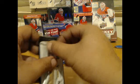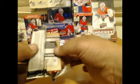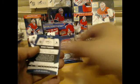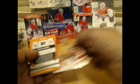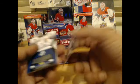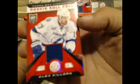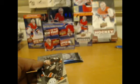Pack number two. Base. Oh, so red. Mike Fisher, Nashville, number 2/100. We got a Tyler McGinn rookie. Alex Killorn, rookie roll call for Tampa. We got a base.